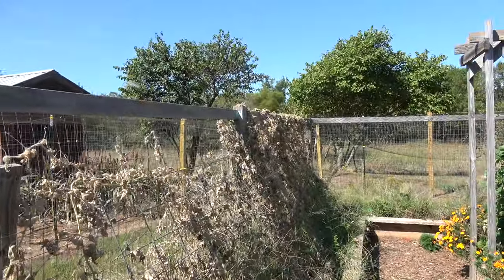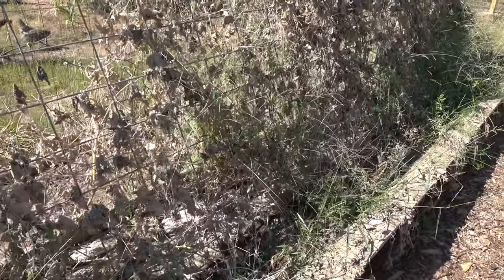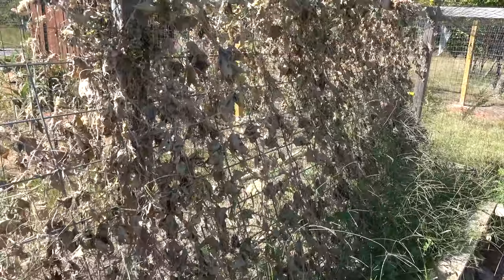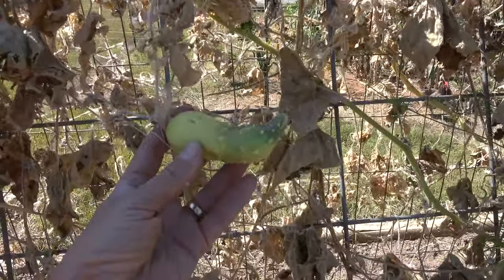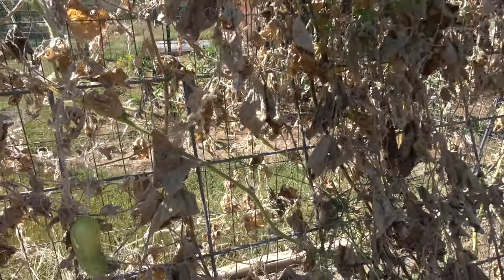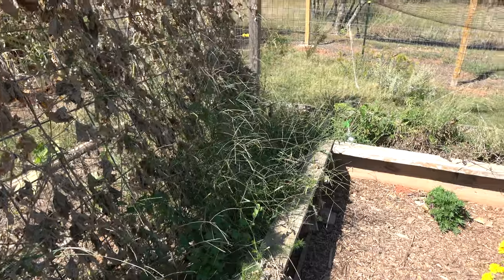This is where our cucumbers were, and the cucumbers all turned out mainly misshapen. Fat on one end, skinny on the other, because they didn't get pollinated correctly. So there's kind of an example. They didn't get pollinated because when they needed pollinating, it was pouring down rain. And so that affected everything, the honey crop, everything.